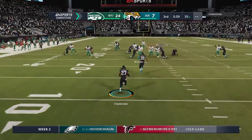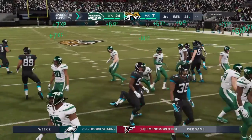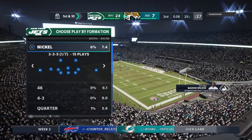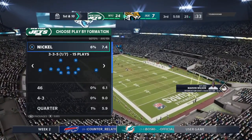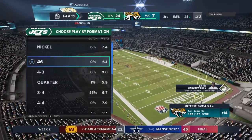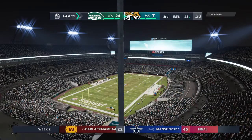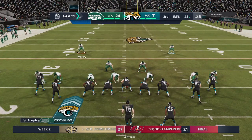That'll be taken about a yard deep. And they'll get him down right at the 25-yard line, so the same result had he opted for the touchback. Their own 25-yard line. The Jacksonville offense set to begin their next drive.